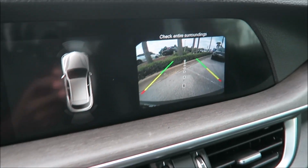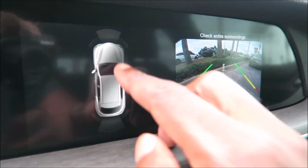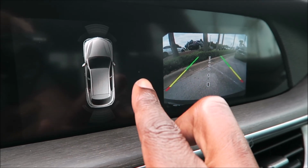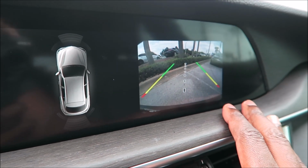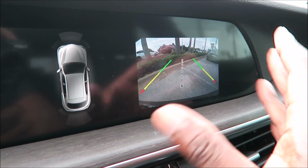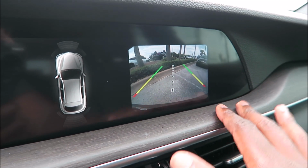And then you do have your backup camera there with the surround top view for your sensors up front and rear. All right, no side sensors. And this is the best you get for your backup camera, which I know Alfa will improve on this, but it's a pretty small backup camera. It does the trick for the most part.